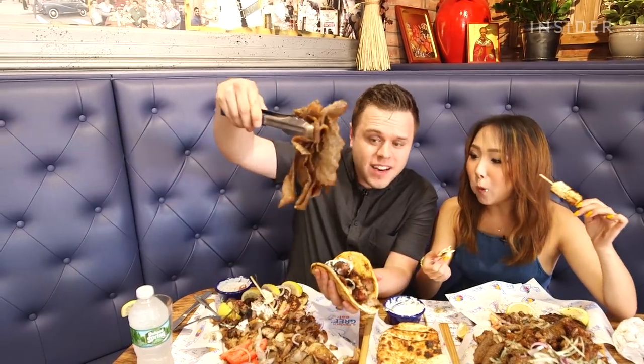The Gyro World plate is one of our plates that is served with 7 different meats. It gives you 7 pounds of meat that you can put onto the table for 7-8 friends, and everyone can sit around the table and enjoy the same type of food.